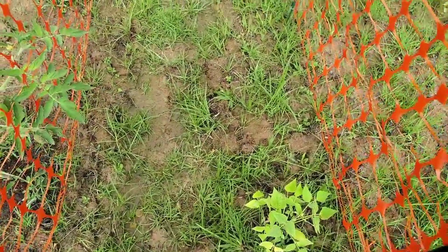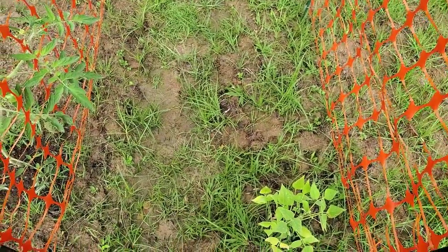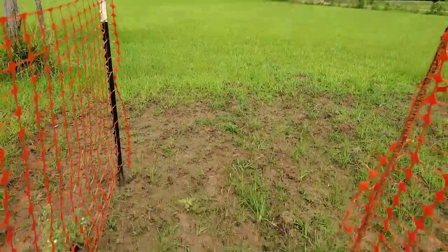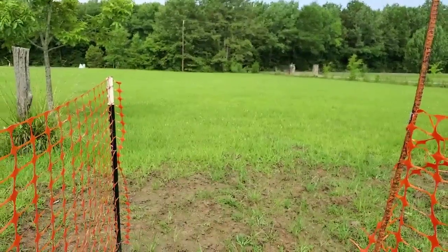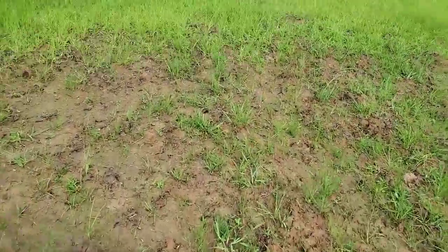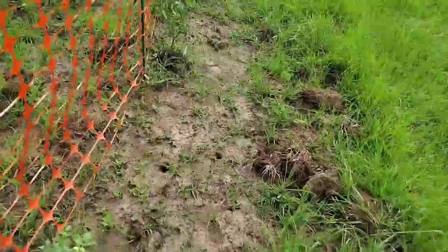And see, when you get down here, it's not as bad as it looks on camera, I don't think, because there are spots of dirt. It looks like this, but it's really like that. So it might look like that when I first show you the garden, but then everything's like this. It's not completely covered in grass.